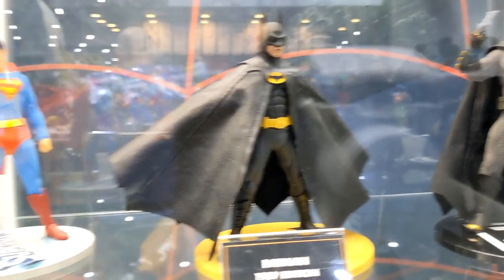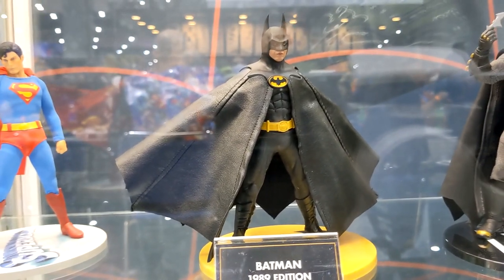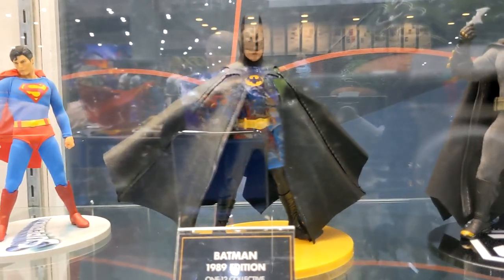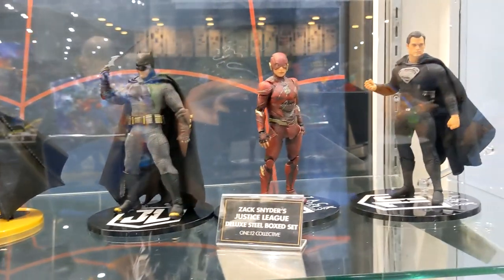And it's taken this long to show him off even at a show. Hopefully that means there's more improvements coming over this prototype here. This Batman 1989 edition, I think, is gonna be worth the wait when we finally get it. Looking pretty cool. And now we have the Snyder Cut 3-pack over here.